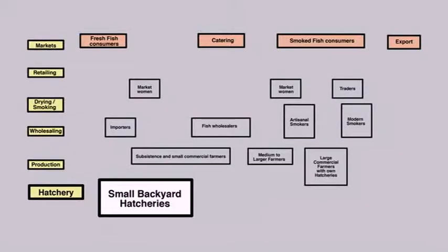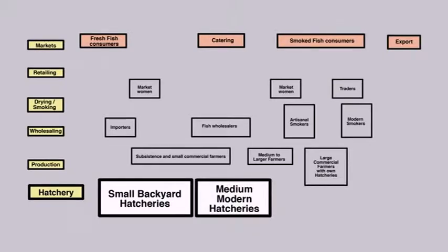There is also a subset of fish farmers who produce only fingerlings. These farmers operate at the small artisanal level, producing 1 to 2 harvests of fingerlings a year, while others have more structured hatcheries that produce large numbers and a more regular supply throughout the whole year.